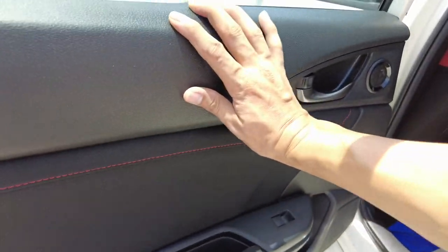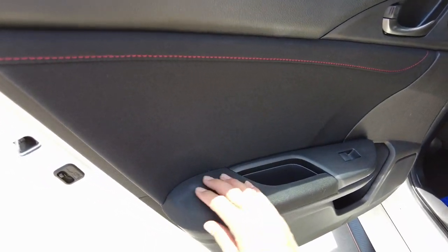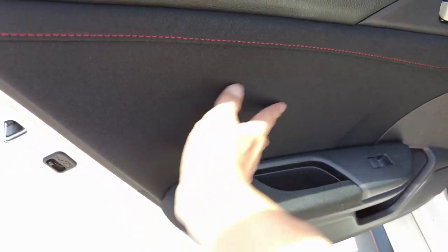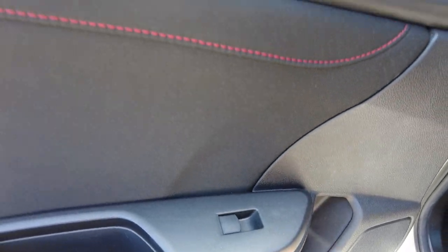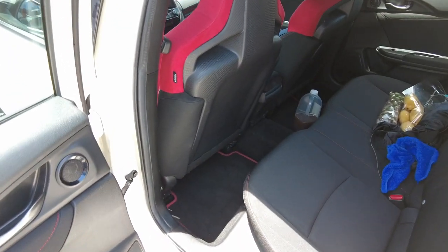Okay, let's go to the second row. Yes, very standard plastic with a tweeter speaker and a main speaker. This area is in fabric. It's all in fabric, so you don't find leather in this car right now. Oh, we have a mango.